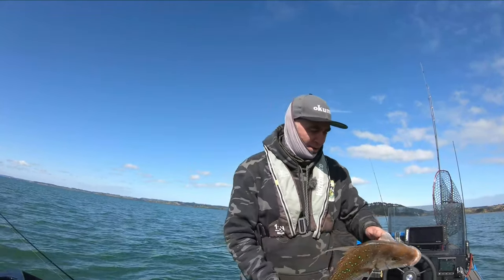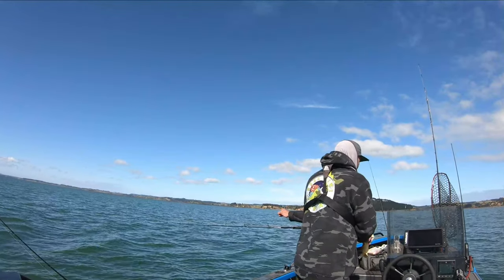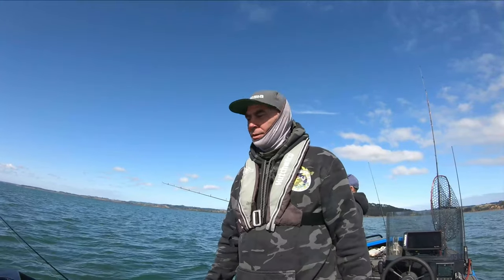Nice fish for the bin. It's a nice eat up here. Yep. Stupid snapper getting in the way.